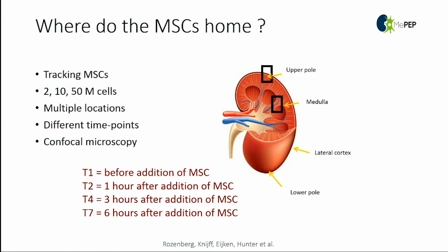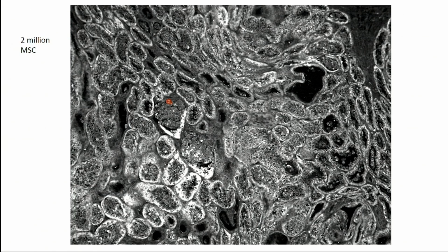We have done some work looking at whether it improves cytokine release and growth factors. I haven't got time to go into all of that, because I want to show you some nice pretty pictures, because that's more interesting. So we took some biopsies from these kidneys to see if we could find the stem cells. And these stem cells are labeled with something called Q dots.